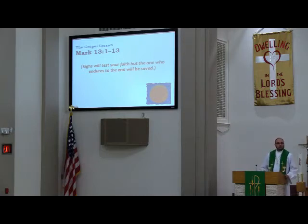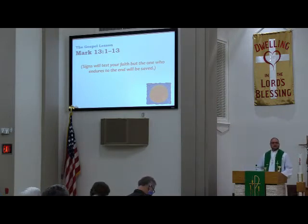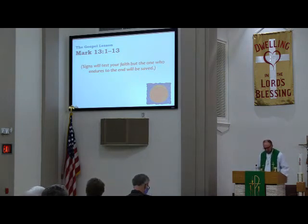Rise for the reading of the Holy Gospel. The Holy Gospel this morning is from the Gospel according to St. Mark, the 13th chapter, verses 1 through 13.